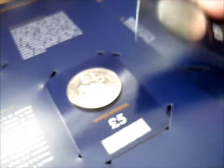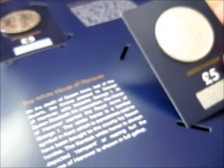There's the page. So after this, there's only two more to collect. Then I'll be finished with the Queen Beasts set. So I'm just going to plop it in there. Not that I'm ever really good at plopping it in, as I might have mentioned in a previous video. It's plopped in.